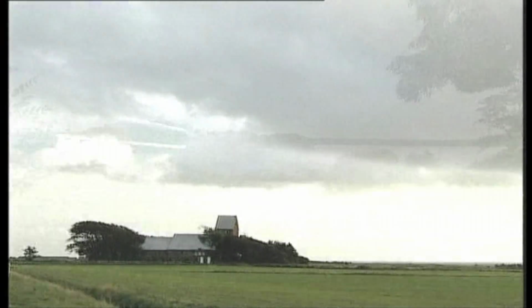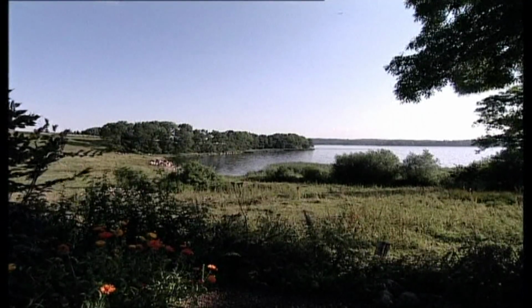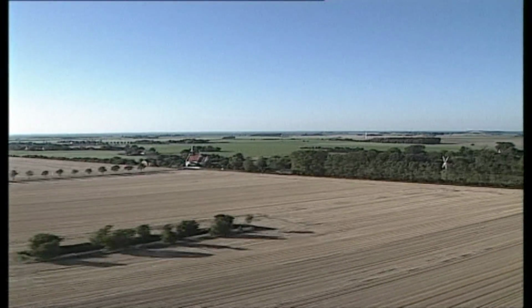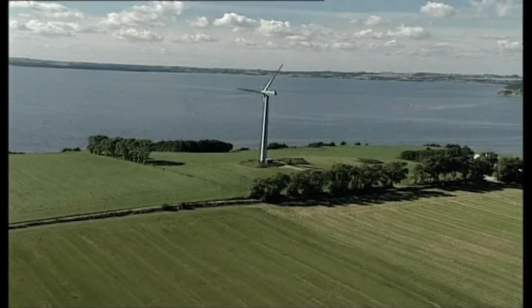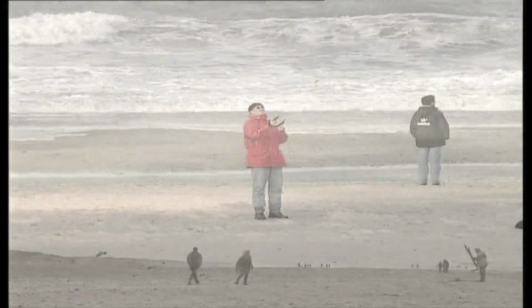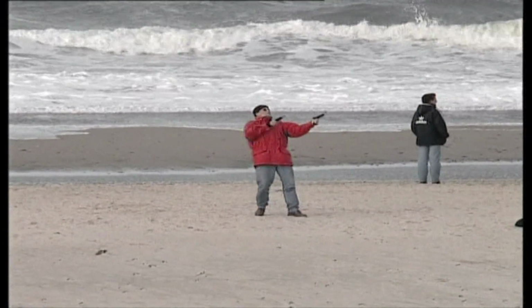Denmark is situated in a windy area, but the wind conditions vary significantly from region to region. It is imperative for the output of the wind turbine that it is installed in a windy location. The fact is that twice the wind speed provides 8 times as much energy in the wind.